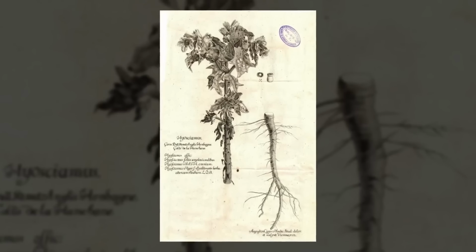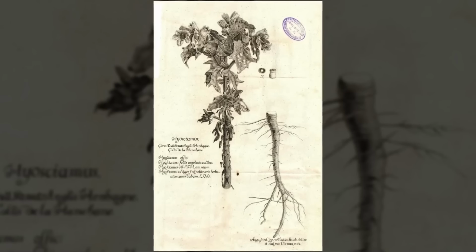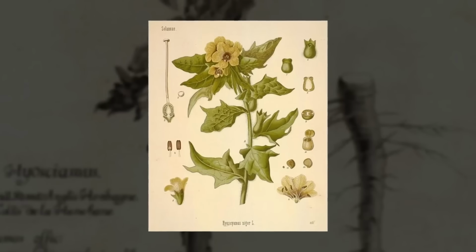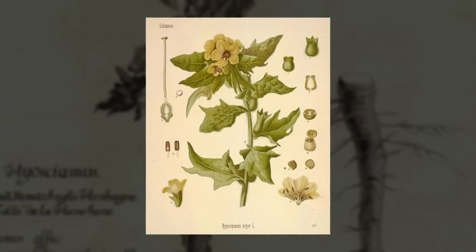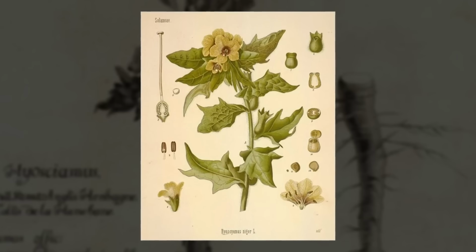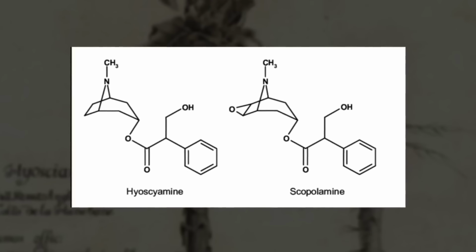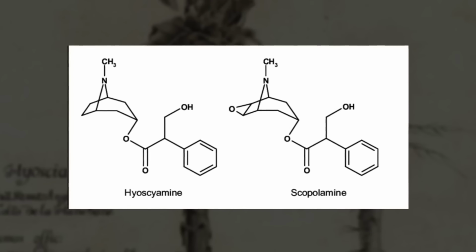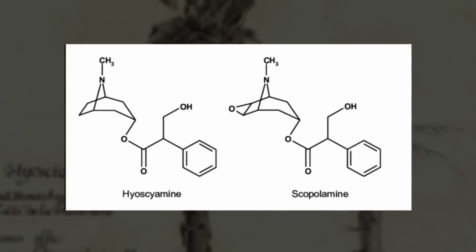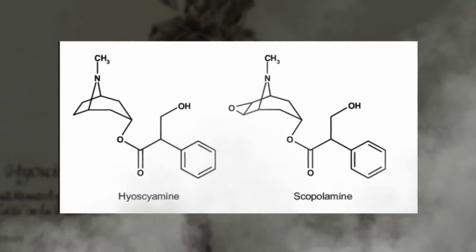Henbane has been used over the centuries as a sedative, a sleeping agent, and to induce hallucinations. The plant is deadly toxic, and even though people did use it, it was not at all harmless. So the toxicity had to be reduced, because henbane contains hyoscyamine and scopolamine, two substances that have a strong narcotic effect on the nervous system. If the seeds are heated, the two substances evaporate and the vapors may act like a narcotic.